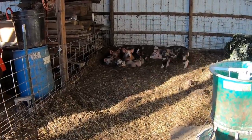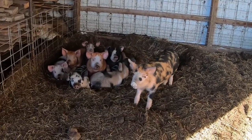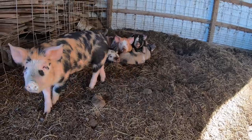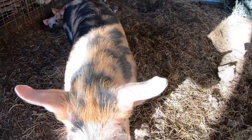We got pigs in a pile. Don't get up for me. It's cold out here. Pigs always keep a lookout when they're sleeping. See, this guy's the lookout. He's coming to check me out.